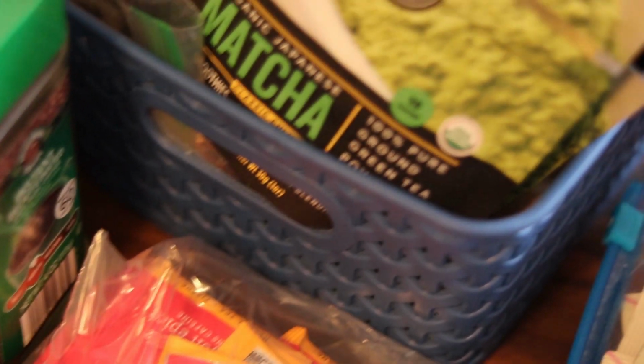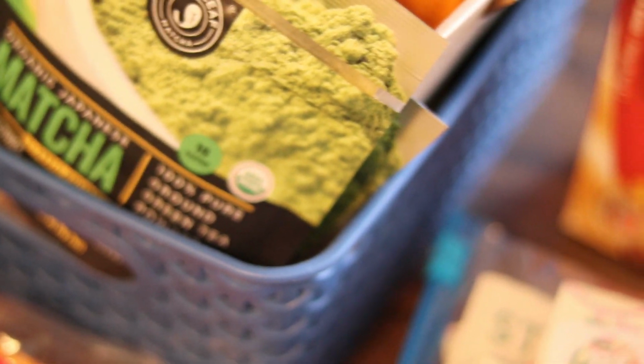One thing that I pride myself on is having just a little bit of a tea stash, and I think I'm going to combine that with the hot chocolate because then I will have a lot more room outside of the cupboard to put larger things.